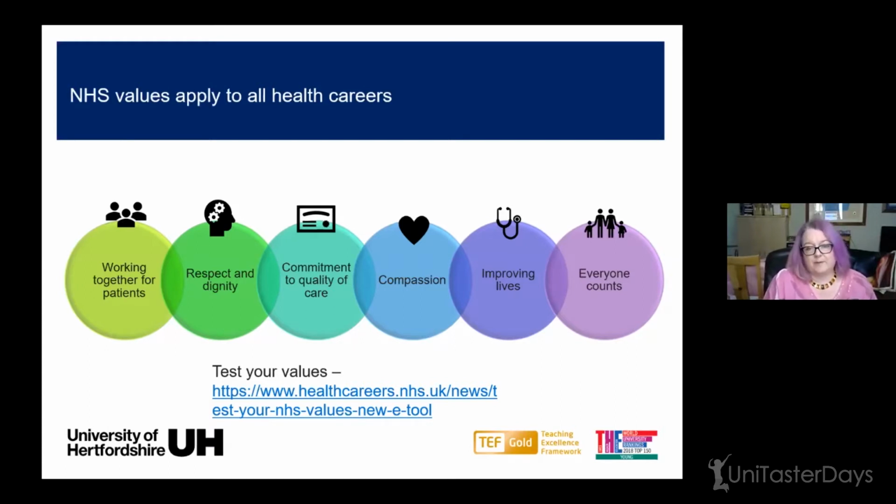So when we're assessing applications for health programmes, we're looking at that whole rounded person. Yes, academic achievement is one part of that, but you know, if I had somebody who'd done a PhD in astrophysics and was the most intelligent person in the world, I wouldn't take them onto my degree if they couldn't communicate and empathise and be compassionate, because that's not the sort of person I want working with the patients in the future. And at the end of the day, my job is to provide part of that workforce in the future. So have a think of all those different attributes and values, and think about that list of careers that I showed you before and how they apply in each case.